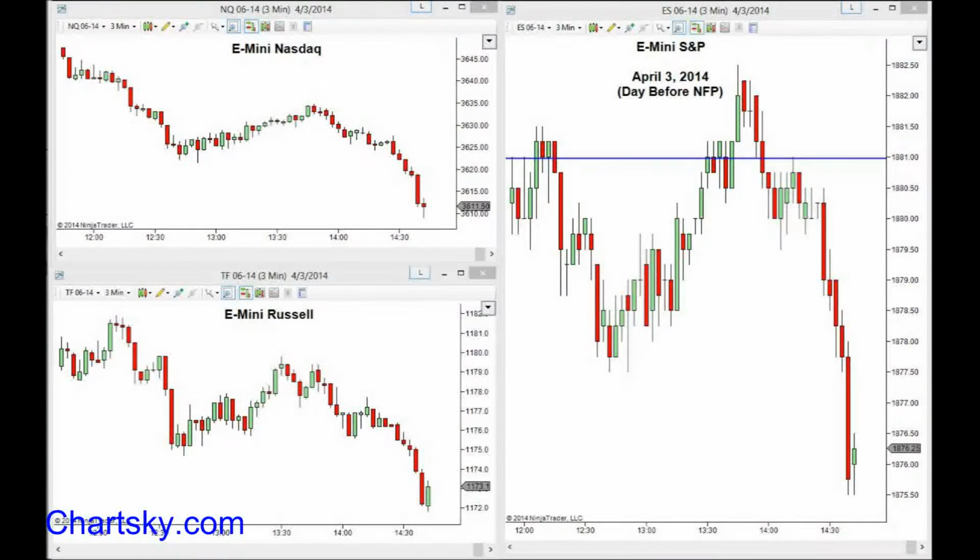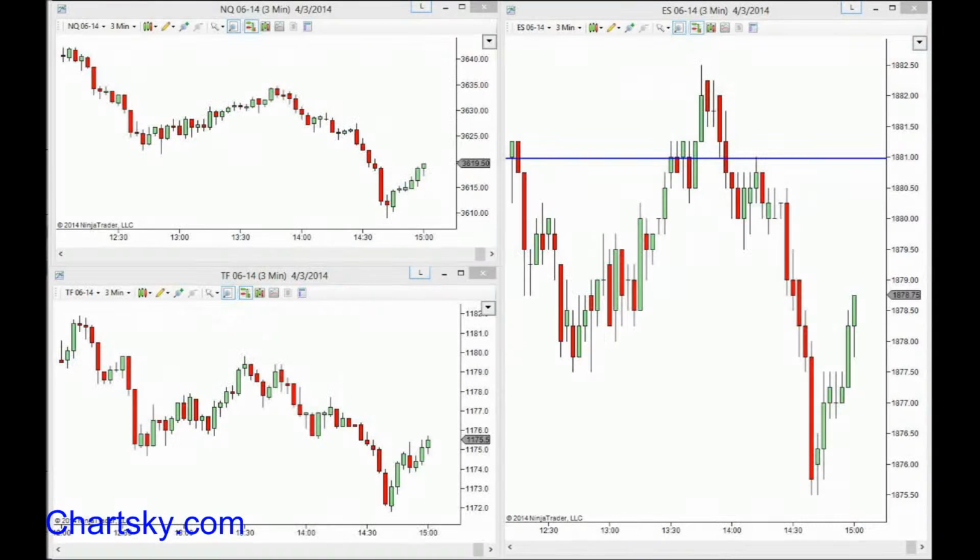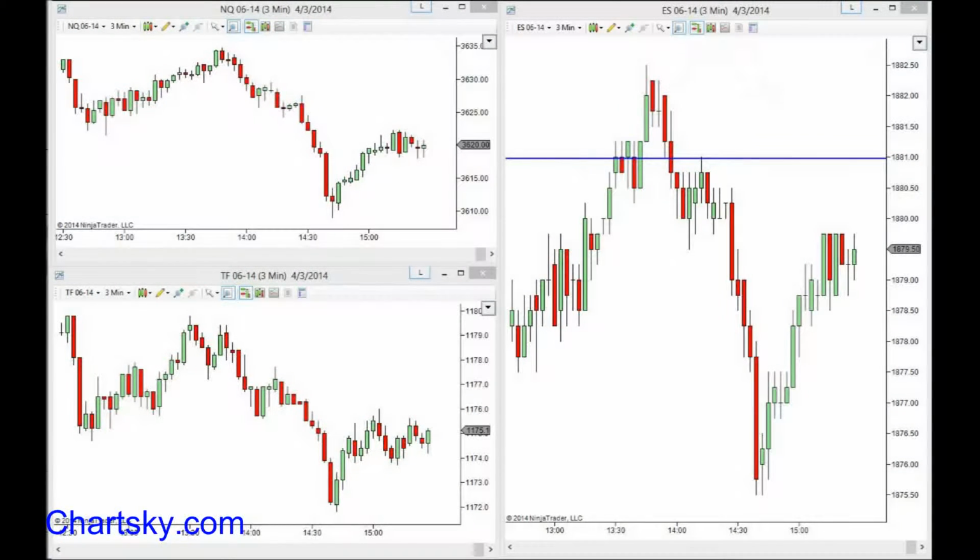After lunch, there was a continuation of the breakdown that could have been scalped, and then a nice normal retracement, and then price consolidated. See the bullish patterns? Take your time, see if you can find them. There they are, marked in the Nasdaq and the Russell. There's an unmarked triangle in the E-mini S&P.